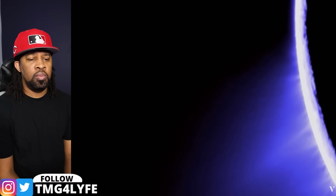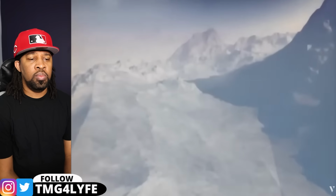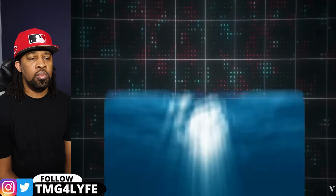Beneath Triton's icy facade, scientists suspect a hidden ocean, possibly kept liquid by tidal heating, generated by Neptune's gravitational tugs and the eccentric orbit of Triton itself. If true, this subsurface ocean could harbor alien life, making Triton a prime target for future exploration.